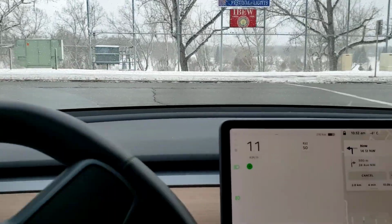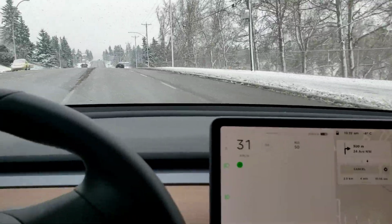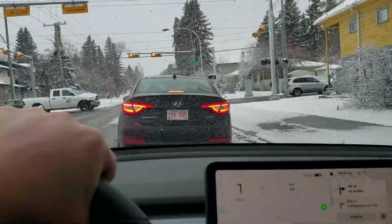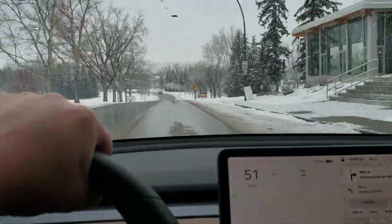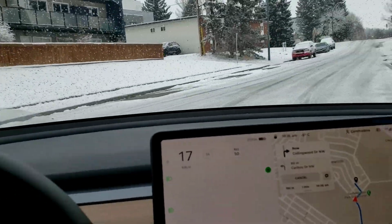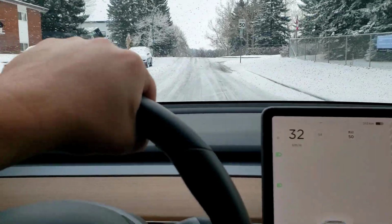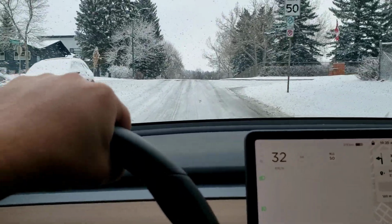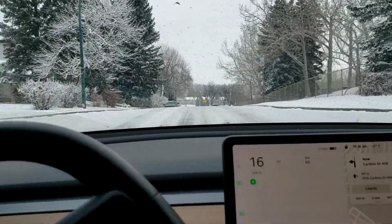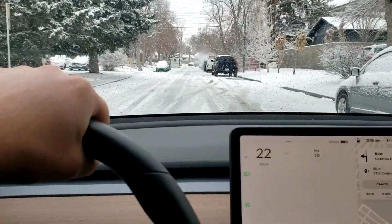There we go, accelerating on the ice from dead. No problem. There we go, nice slippery road. Give it some gas here around the corner. Nothing, no fishtail, no problem. A little more gas here, nothing, no fishtail.